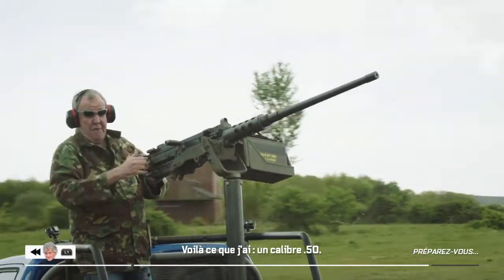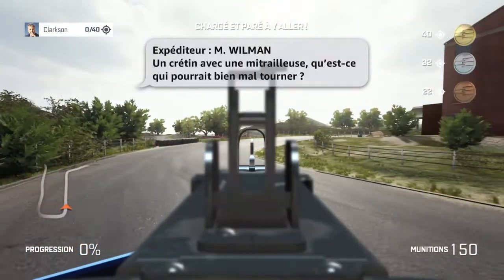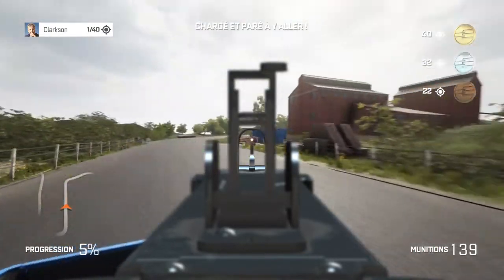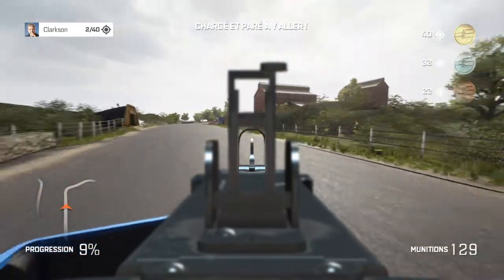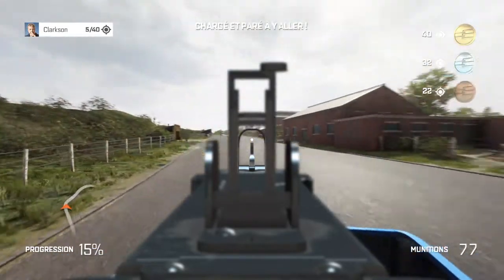Actually, I wasn't using a pistol. That's what I've got. A 50 cal. Lock and load. Yeah, good load. Splendid. Absolutely spectacular. How clever is that?